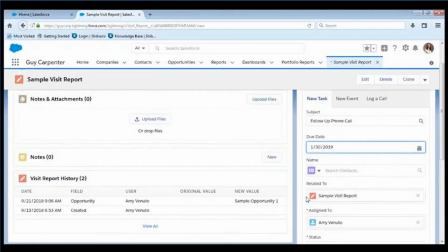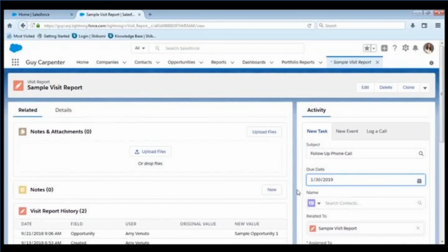The homepage also has several task lists where you can track and manage upcoming, completed, and overdue task items, reports, and dashboards.